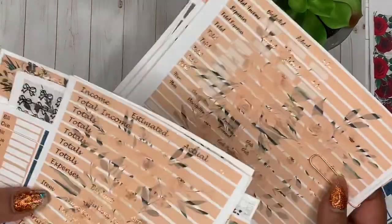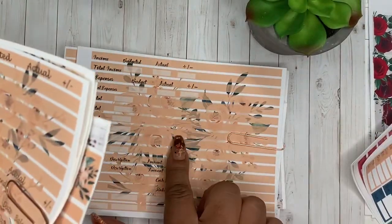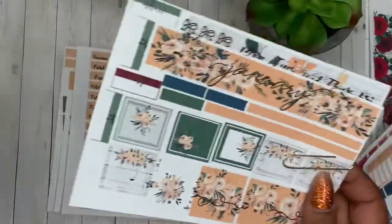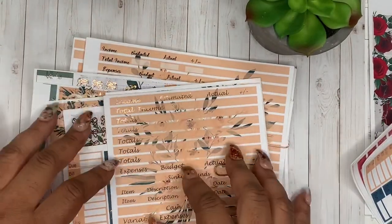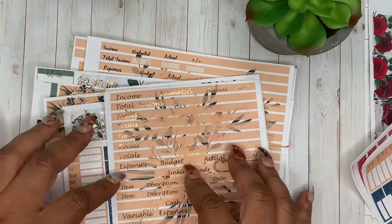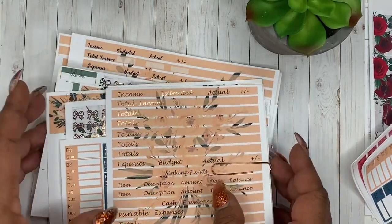So that is the end of January. In your January, you get a Deluxe Erin Condren kit, a B6 monthly, or you can get an Erin Condren Petite budget kit.